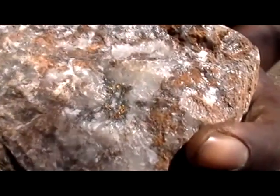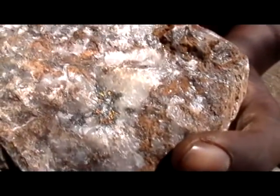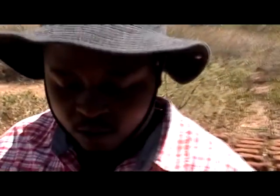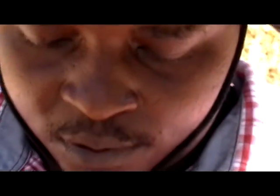Here's the ore we're working on. Everyone, you can see a good amount of gold. Right, Chacha? Yep. Gold? Yeah, gold, man. All of this is gold. See?